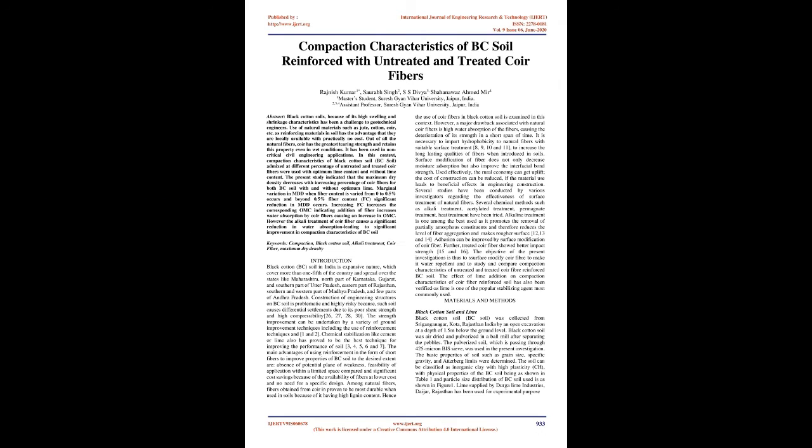Increasing FC increases the corresponding OMC, indicating that the addition of fiber increases water absorption by coir fibers, causing an increase in OMC. However, the alkali treatment of coir fiber causes a significant reduction in water absorption, leading to significant improvement in compaction characteristics of BC soil. Keywords: compaction, black cotton soil, alkali treatment, coir fiber, maximum dry density.